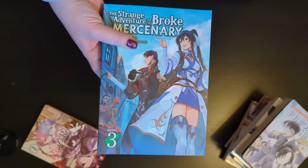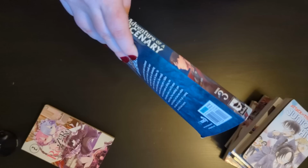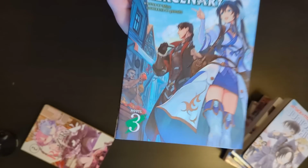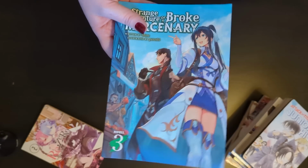Next we have another light novel. It's The Strange Adventure of a Broke Mercenary. Oh dear, that's the move. Strange Adventure of a Broke Mercenary Volume 3. Bought Volume 1 for my partner, I think, at Christmas, and I saw Volume 3 and I was like, great. I've actually quite enjoyed the manga, surprisingly. It's not an isekai, it's just fantasy, but I've quite enjoyed it. I thought he might too.